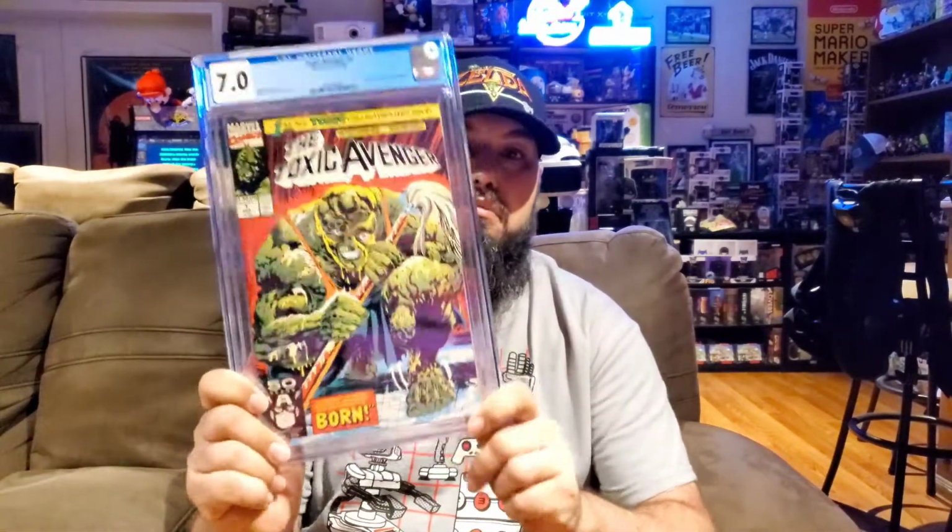Sleepwalker #1 from 1991. Happy to add it to the collection. Alright, so last up, we have the Toxic Avenger #1 from what appears to be April of 1991.